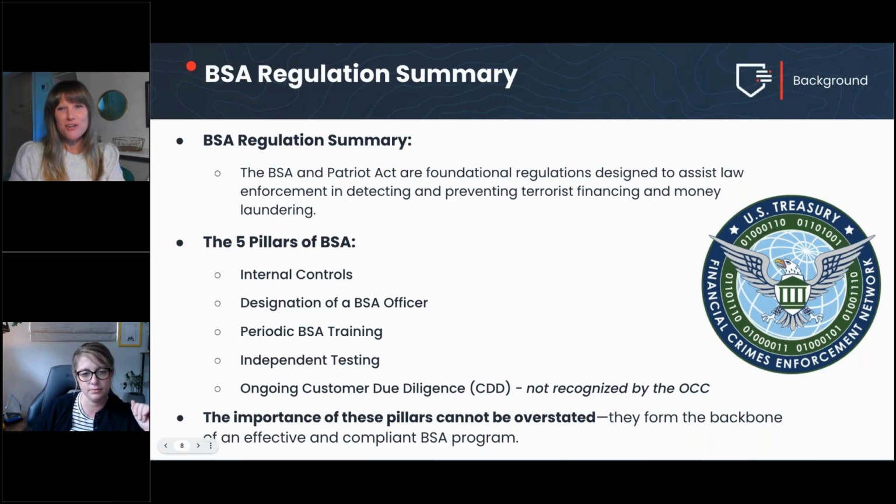The designation of a BSA officer, that is an extremely hot topic right now through enforcement actions. Not just the designation of, but is that person qualified to carry out the duties and not wearing 20 other hats on top of that one. Training, I think for me, education is the most important pillar. It is ongoing, and it is not a one and done exercise. Independent testing, that's obviously where I come in every week with clients, and I think that the highlight there is making sure that you are seeking out a qualified independent party as well.